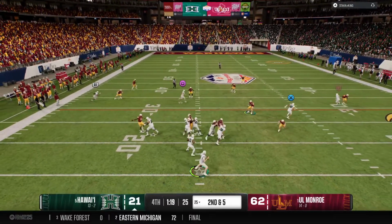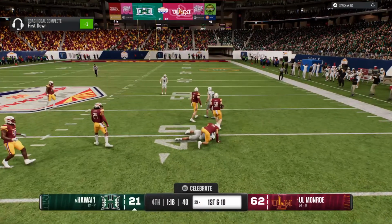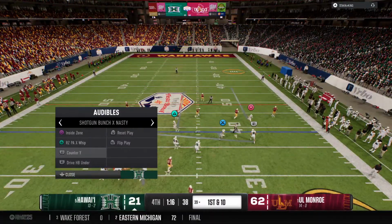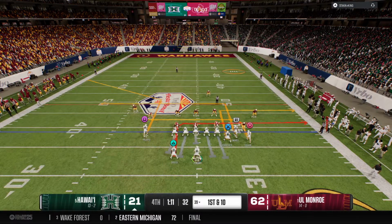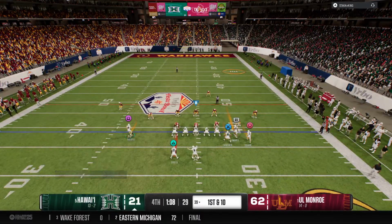Looking to pass here on 2nd down. Throws to the tight end. He pulls it in for a big gain. Not much after the catch, but it is good enough for a first down. The Rainbow Warriors come to the line to start a fresh set of downs. And they're moving the receiver now before the snap.